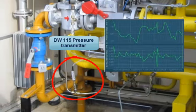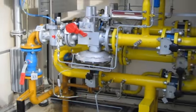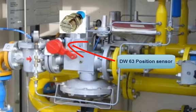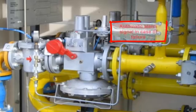The inlet pressure is the pressure of the transportation pipeline. The outlet pressure is the regulated one. The state of the pilot valve is detected by the DivvyCon position sensors. I say sensors because the secondary rail has the same instruments. The signal is active when the regulator switches from the primary to the secondary rail, due to any kind of process or supply-related failure.